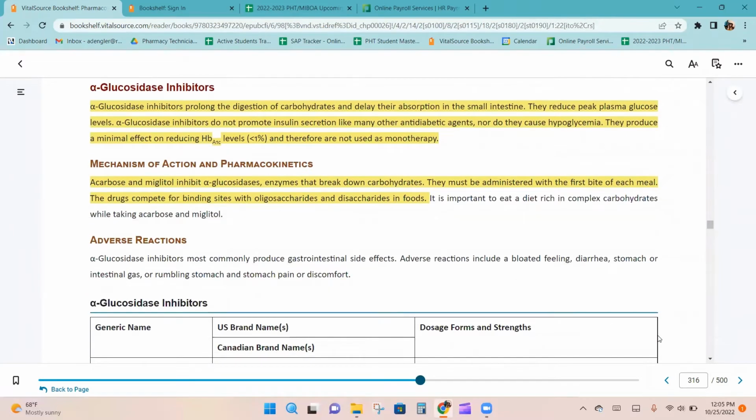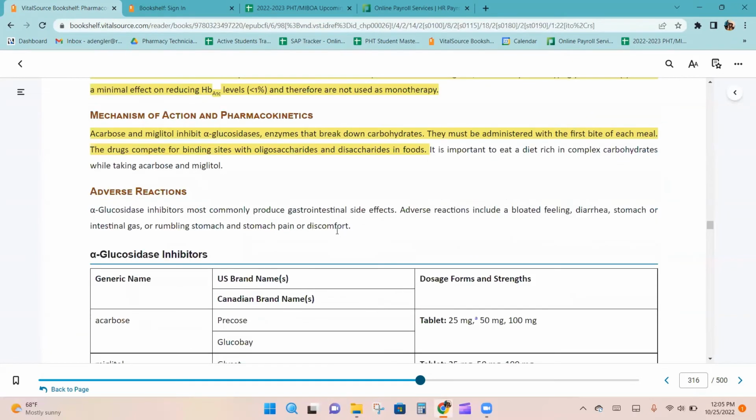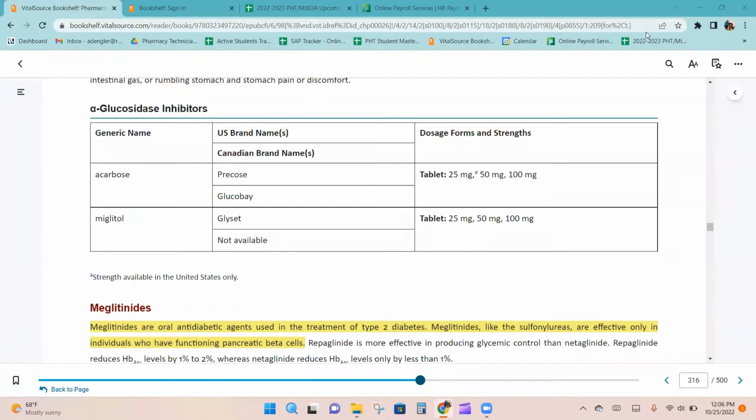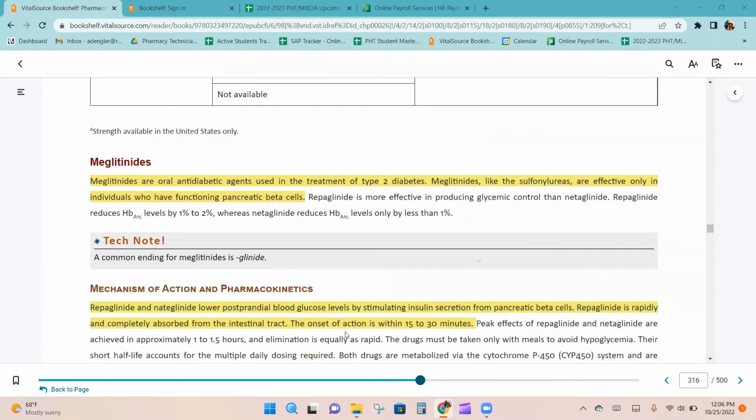Alpha glucosidase inhibitors prolong the digestion of carbohydrates and delay their absorption in the small intestine. They reduce peak plasma glucose levels. So we have Precose and Glyset here for the alpha glucosidase inhibitors.